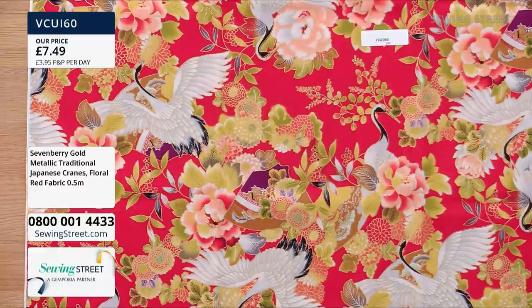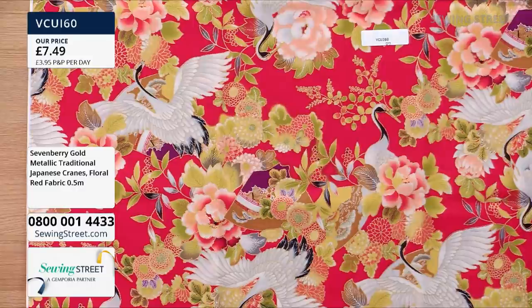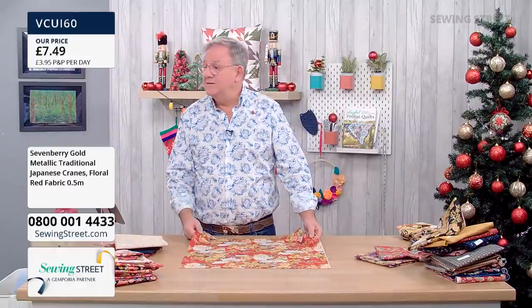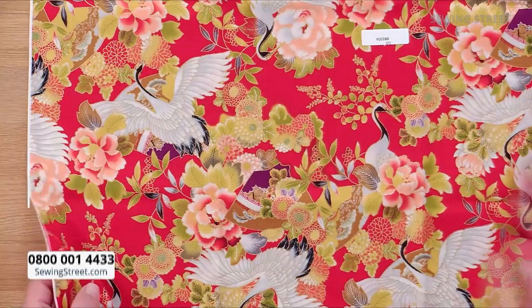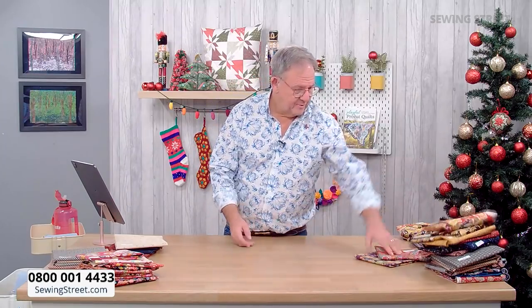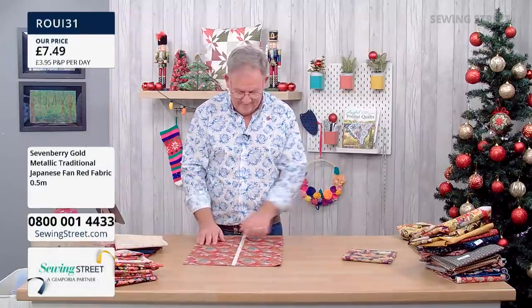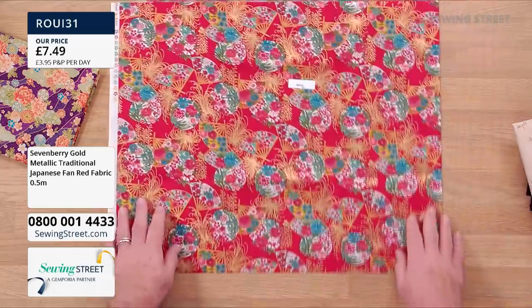£7.49. Going to clearance in a little while, remember. Not on Japanese, but I've got unicorns. And I've got the early bird that sold incredibly well, in different colours. Next one, the red one with fans on. This is pretty. This is the only one I've got with the fans.